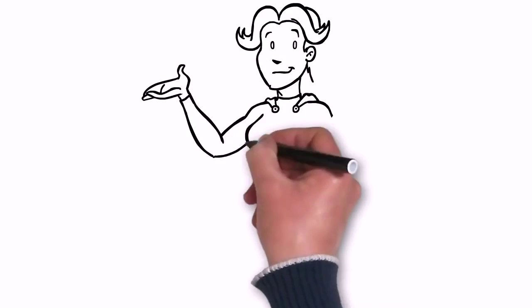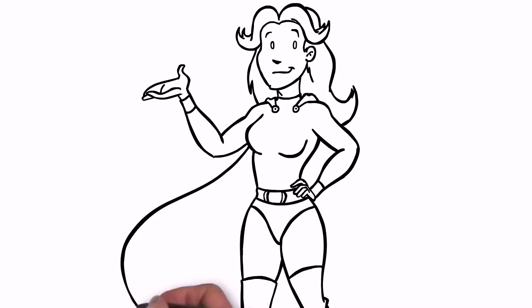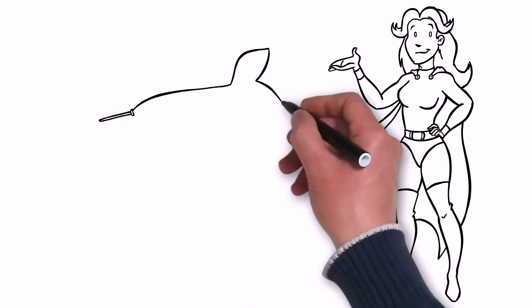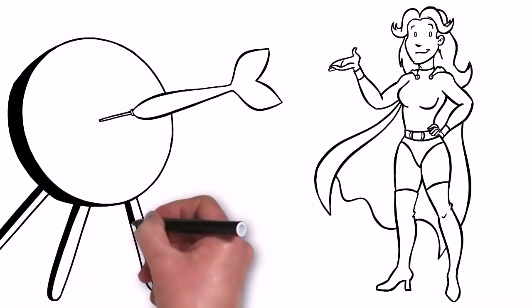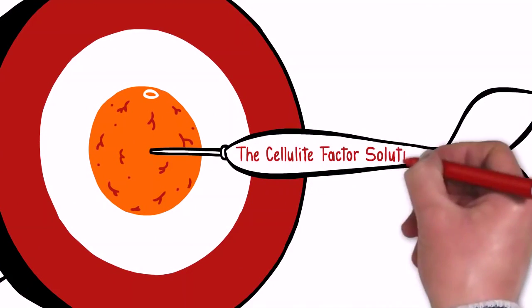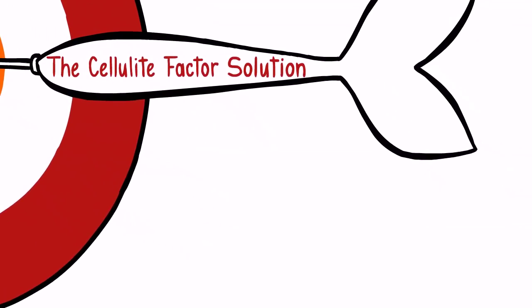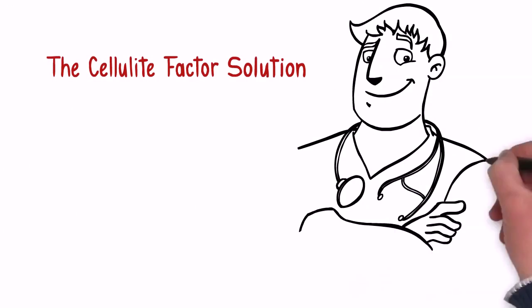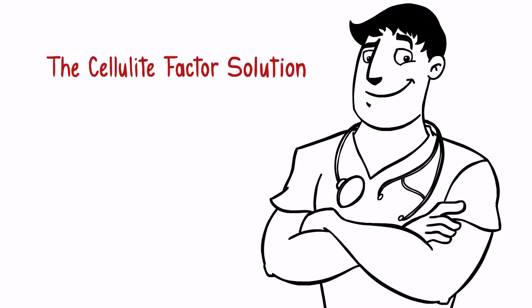Imagine finally feeling free to confidently wear as much, or as little as you want to, just like Pam. All by targeting those stubborn orange peel bumps and dimples right where they start. It's called the Cellulite Factor Solution. And in this brief presentation, I'm spilling the beans. I'm giving you a totally free consultation about your confidence-crushing cellulite problem.